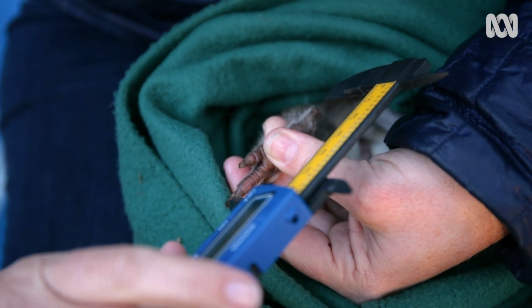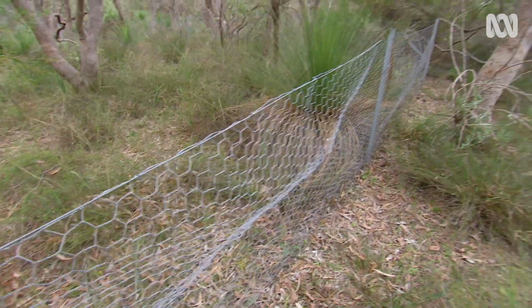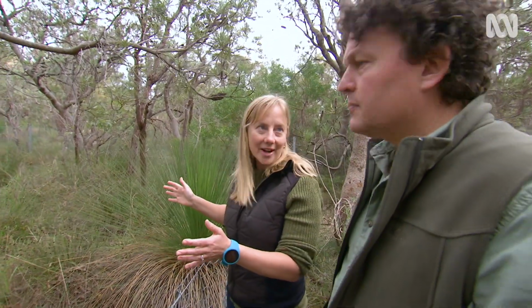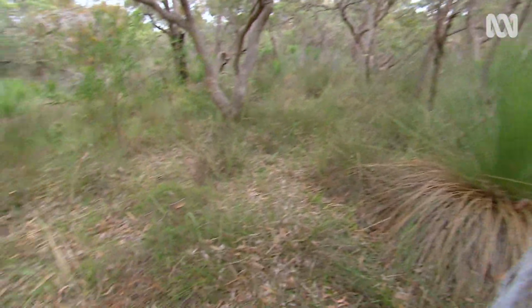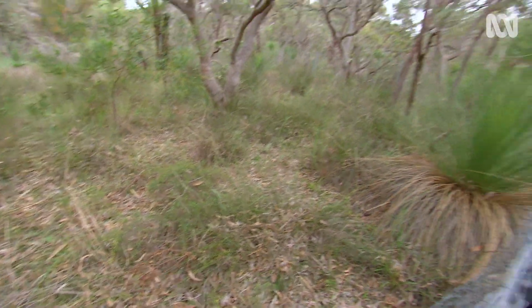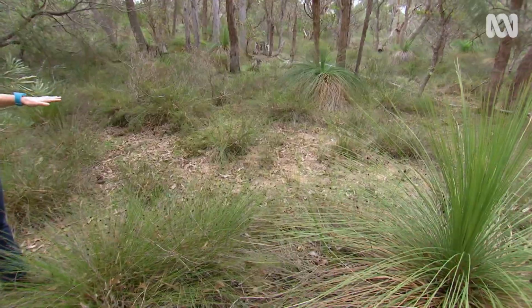Leonie and her research team have been monitoring them and running experiments to understand the Quenda's impact on native vegetation. This is one of our exclosure plots, Josh. We've got 5 of these throughout Craigie bushland, and what we've got here is a fence that excludes Quenda from the area, whereas outside we've got Quenda that can dig as much as they like. So what do you notice? Well, firstly, there's a lot more understory vegetation, but also a lot more leaf litter. Yeah, there really is. And if you compare that to over here, where you can see that there's been quite a bit of Quenda activity, there's quite a lot lower litter load.